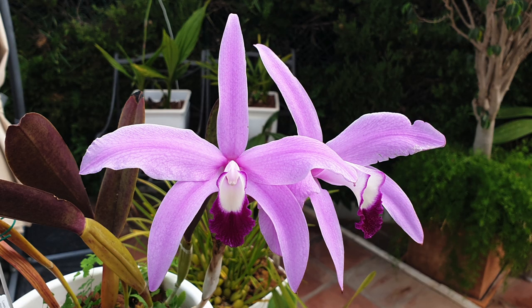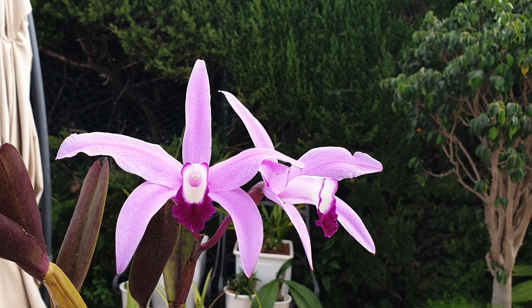The blooms, since they've opened, they're already starting to go over. Another reason why it's now or never, but that's typical for Lelia Perinii.